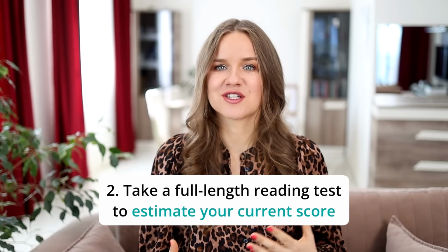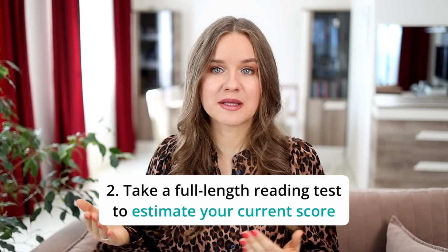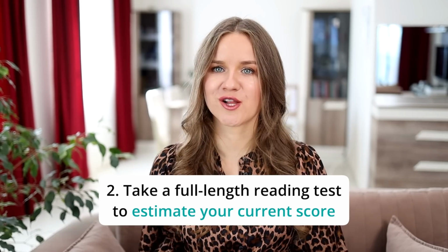Second, make sure to take a full-length reading test to estimate your current score. This will help you understand where your preparation begins and what your major challenges are.